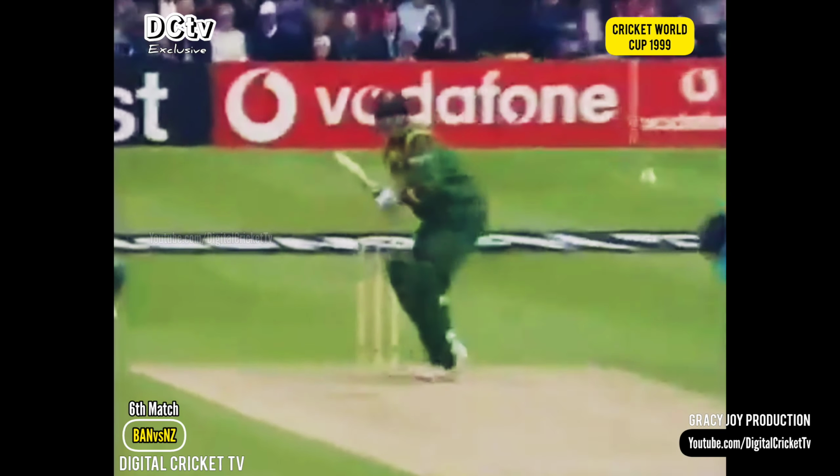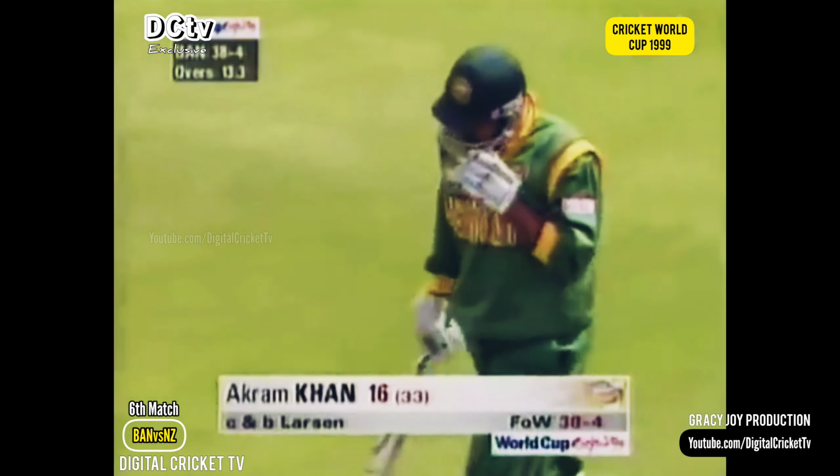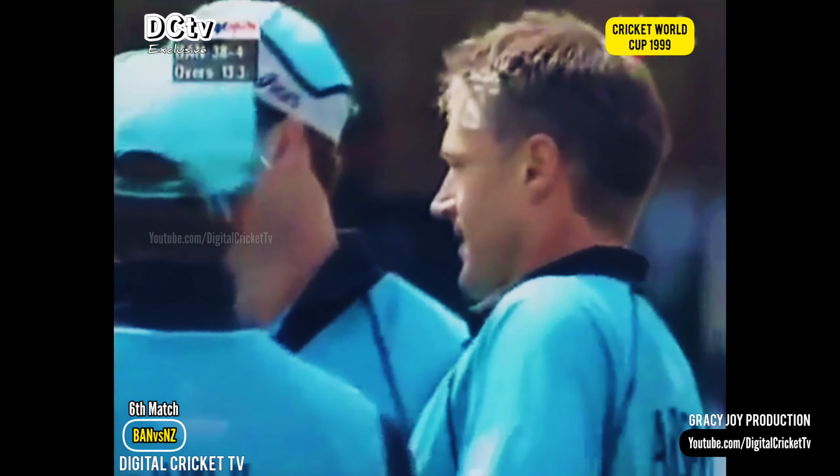Also getting immediate success here. Just looking to come down the wicket, may possibly hit him over the top, but just quite an easy caught and bowled there for Gavin Larsen. So Akram Khan departs for 16, and the former captain follows his actual captain into the pavilion in the space of 5 minutes.